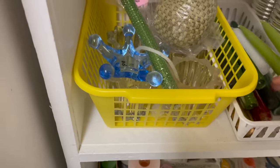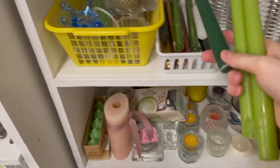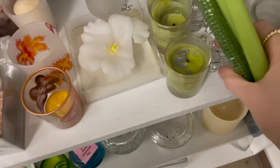Oh, there's a dark green. There's a dark green. I kind of like the lime green more. This is so fancy, this candle. Perfect. Oh my goodness, look at these.